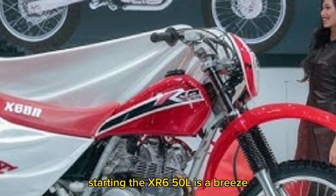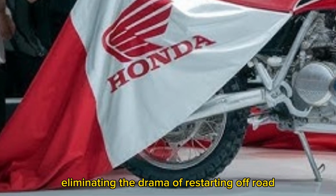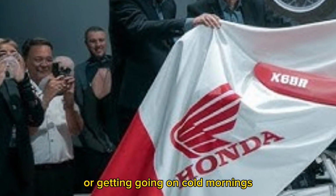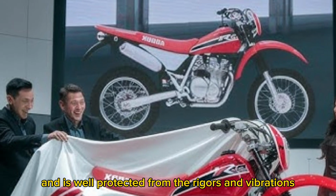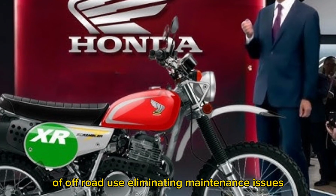Starting the XR650L is a breeze, thanks to its electric starter, eliminating the drama of restarting off-road or getting going on cold mornings. The sealed battery provides ample cranking power for the electric starter and is well protected from the rigors and vibrations of off-road use, eliminating maintenance issues.